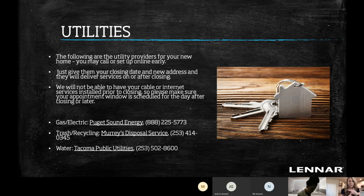So gas and electric is Puget Sound Energy, super easy. I'm sure everybody's familiar with them. Trash and recycling is through Murray's Disposal Service. Alicia, you can speak to that a little bit. What's your trash and recycling schedule like? It's every 2 weeks, on Thursdays. They are early, so don't think you'll get up in the morning and send them out. Wednesday night, tonight for me, I'm going to be putting them out before I go to bed. Sometimes they'll show up at like 4:30 in the morning. I'm like, okay.